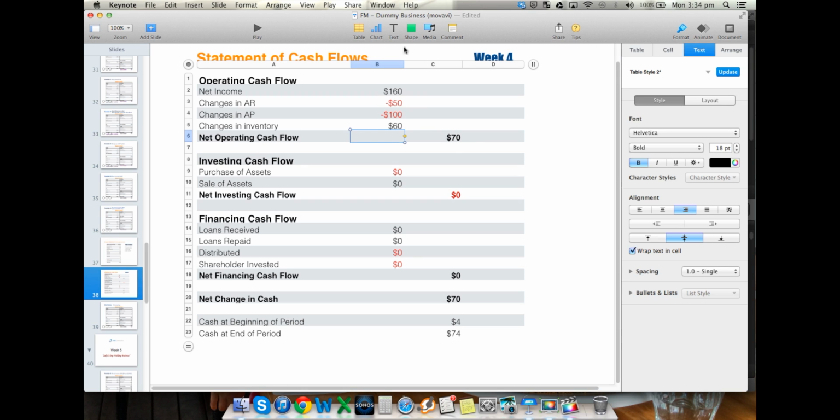interesting when you think about it, because our net income was $160, and we managed to turn $160 into only $70 of cash. Interesting. Investing cash flow. Firstly, purchase of assets. Did we buy anything? Well, yeah, we did. We bought some dog toys, and we spent $80 on dog toys. So that's bad for cash. Okay, so we put minus 80 in here. And sale of assets, we didn't sell anything. So our net investing cash flow is minus 80.